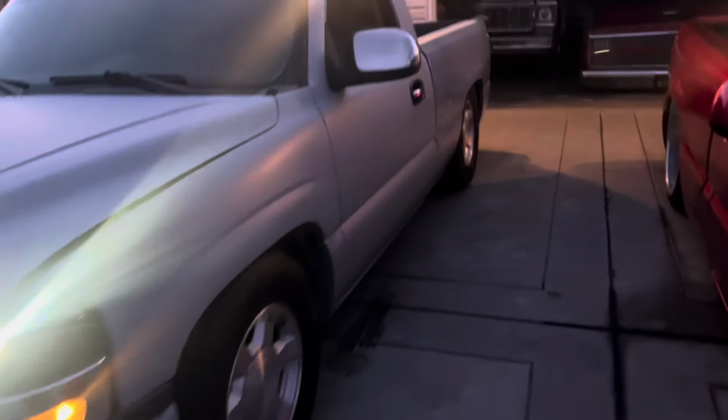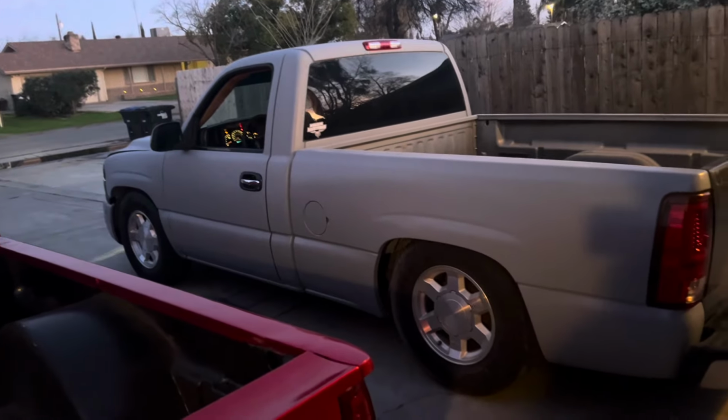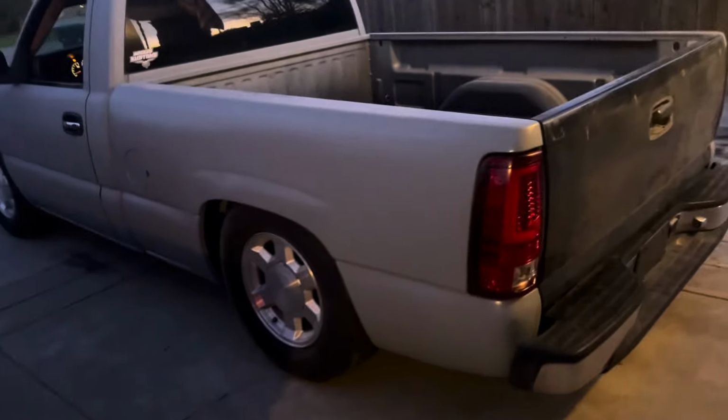Not bad for him doing the body work on the bed and shaving off the stake pockets. He did all this. I was teaching him how to do it. He welded them, ground them, and shaved them off. Did a couple things that the bed had on there as well. Not bad. Still needs to be C-notched.